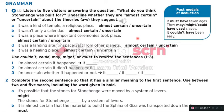We don't know, do we? It could have been a landing site for spacecraft from other planets for all we know. Some people believe it was. Personally, I think it's just a bunch of stones in a field.